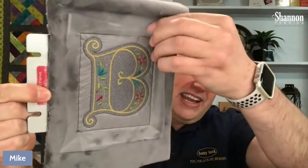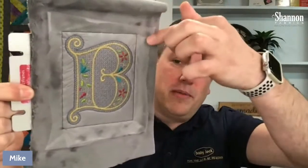But if you're talking about your heat away as a topper, it's not actually the backing, right? It's not what you put in as the stabilizer. Most of the time your toppers just tear away, so you're really not even going to have to use water. If you look at the sample that I did for the letter B, I've got toppers still on it. You can actually see that. And so what I would do is remove my basting stitches.